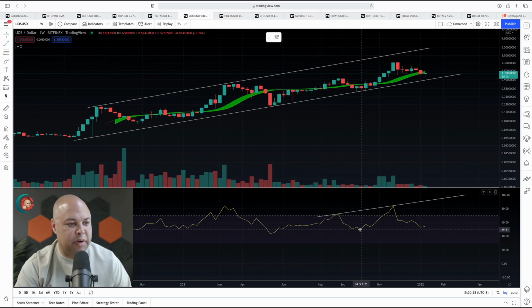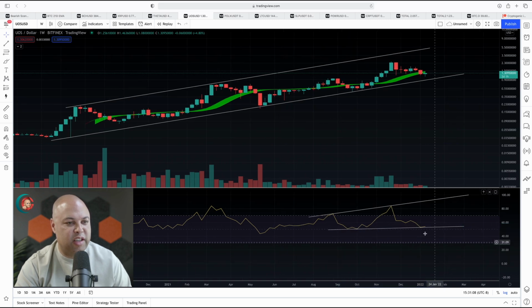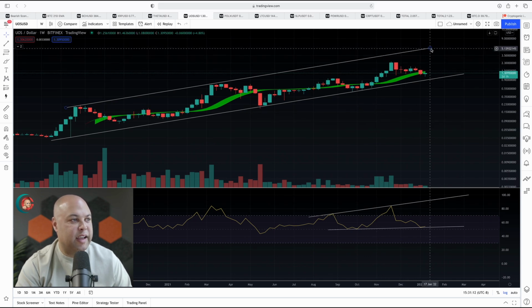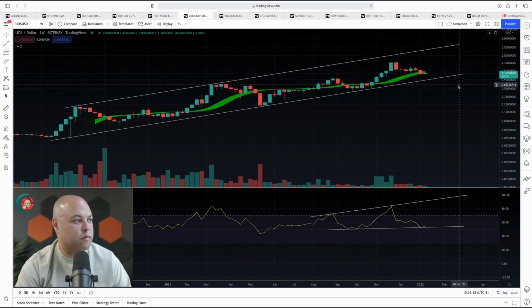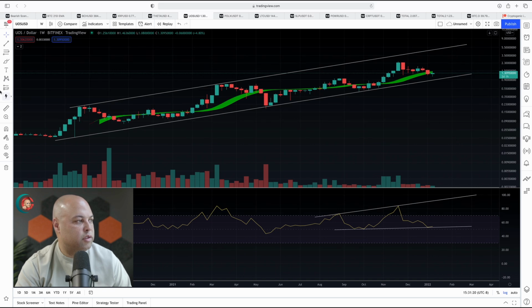But let's see what's happening here in the RSI. Yep, this is bullish. We're making higher lows in the RSI, higher highs in the RSI. If we continue in this trend here and come up toward the top of this line, what will probably happen is we'll break at least to the top of this line, if not above it. So UOS looks like it's doing well.